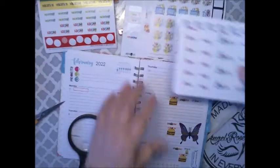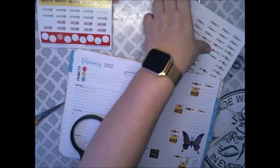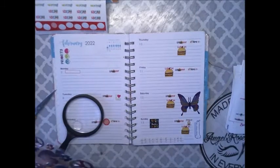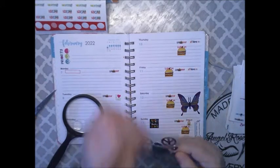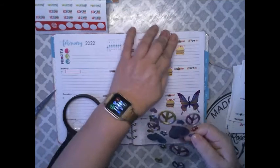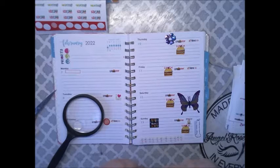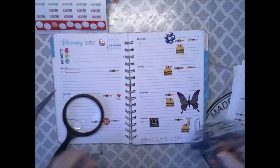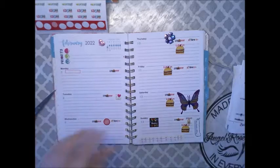Okay. So, let's put a little more decor on here. Put a little flower here. A little heart over here, and that's it. We got our butterfly already.